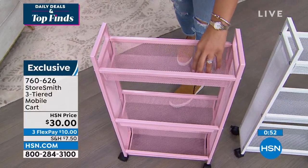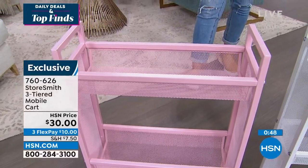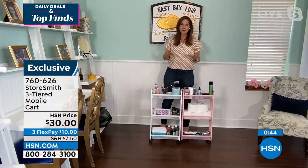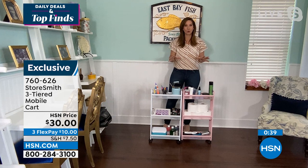I love the mesh too. So if you did put herbs, like you mentioned, Rebecca, the water would drain. It won't sit there. That's another thing. And it just looks better. It's better than plastic. It looks higher class. It adds to your decor. We're always going to add to your decor with StoreSmith.